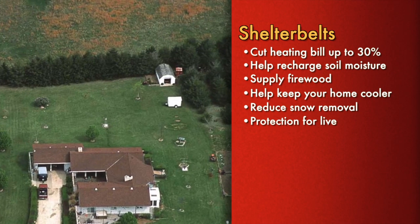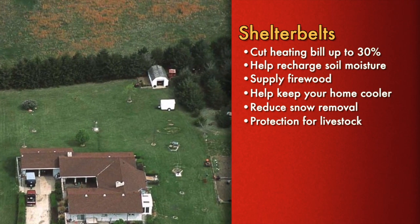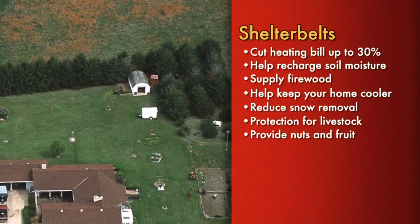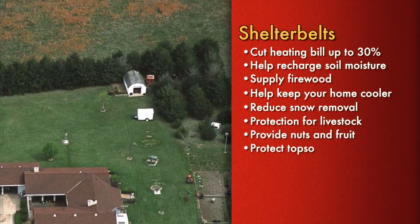They can provide shade for your livestock in summer and protection from the wind in winter. They can supply nuts and fruit depending on the species you plant, and shelter belts can help keep your topsoil from blowing away. My ancestors planted shelter belts on the windswept Dakota Territory plains for survival. I plant them because it's what people do. Either way, the results are compelling.